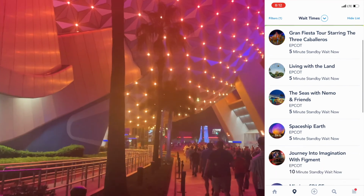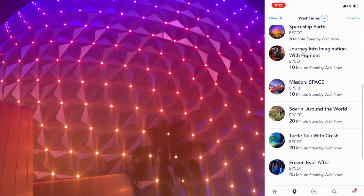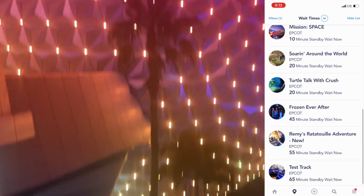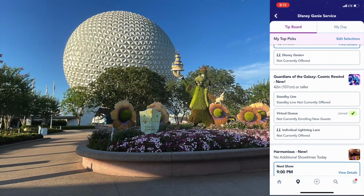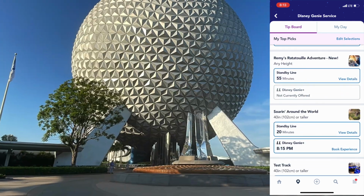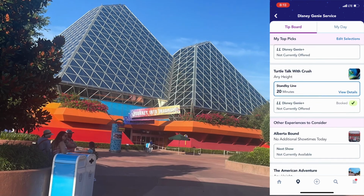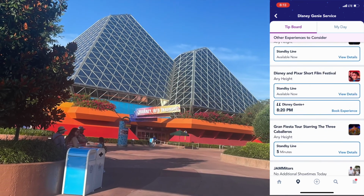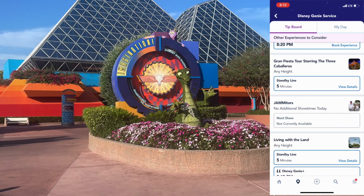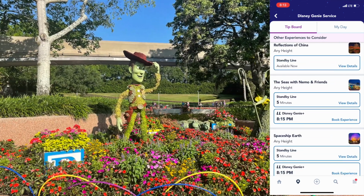The last time I talked to you, we did Test Track. We had a Genie pass for it, and then we got lucky and we also got a Genie pass for Frozen Ever After. Originally it had been out, but then I checked around 6 p.m. and they had more. Just like Ratatouille had more. So just keep checking. You never know. I did put some on this side so you could see what was left over in the wait times towards the end of the night.